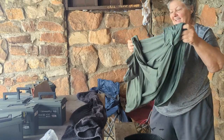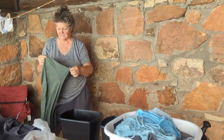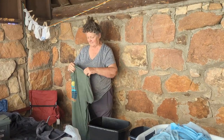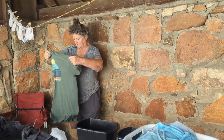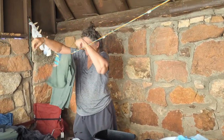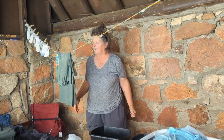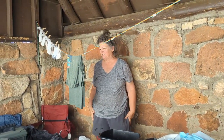How cool is that? Yeah, and I learned from, and I'm so sorry, I can't remember their names, that we were camped next to, that showed me her method, which is this. She folds it in half. Oh, really? Yeah, so that she saves, because she has a very short line. Yeah. And like, we've got a long one here, but if you don't, you can just do this. Well, very cool. Since it's inside the cabana, I'm not even going to put clothespins on that. Cool.